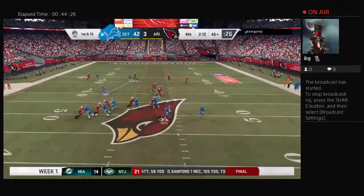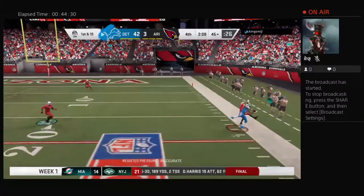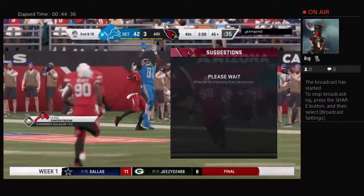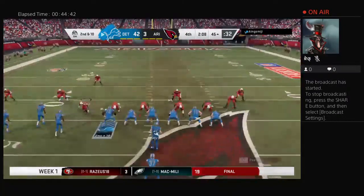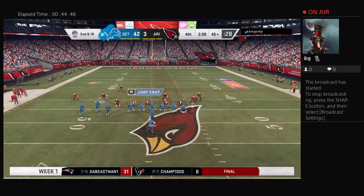On 1st down, Kelly flushed to his right. On the run, he'll let it go deep, right sideline. And that is incomplete. Showed off the arm strength there, but to no avail. 2nd down. Finally, a good play there defensively on the deep ball. The secondary has had its struggles this entire game. Offensively, they've had their way with them.